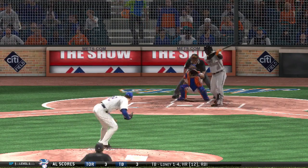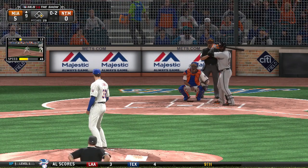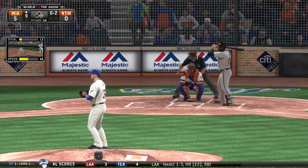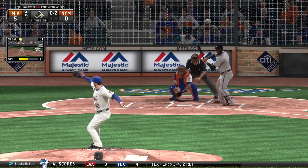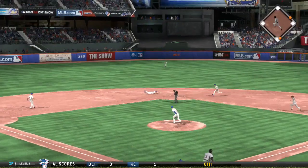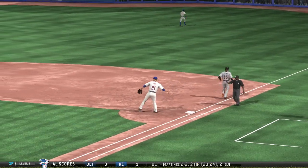Runners off for second. And this is fouled back and out of play. That's hard hit back up the middle to second for 1. On to first, and they get the double play.